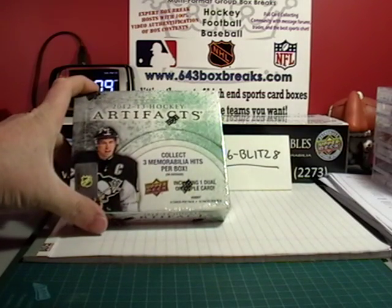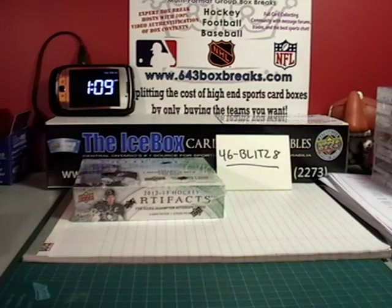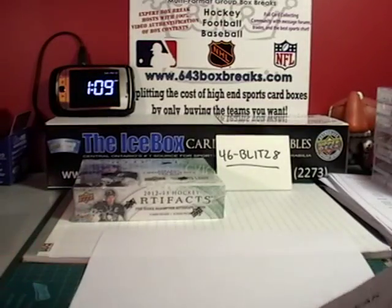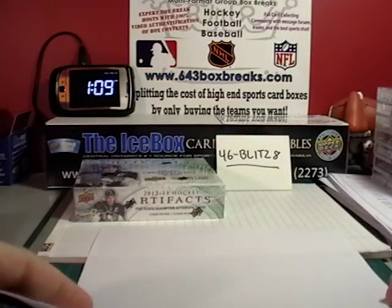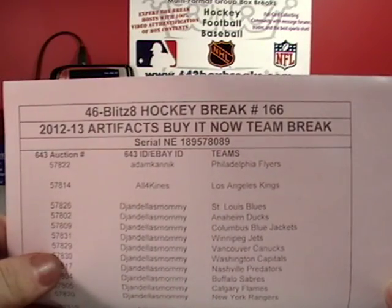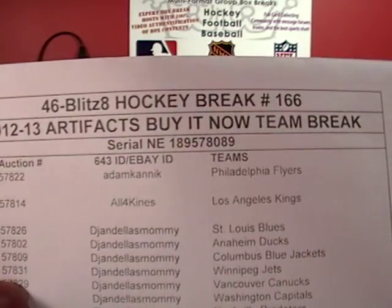It's 2012-13 Artifacts. So this was bin number 166, and I offered a couple new bonuses, and I'll get to those in just a second, but I'll go for the roster here. This has been number 166, serial number ending in 089.